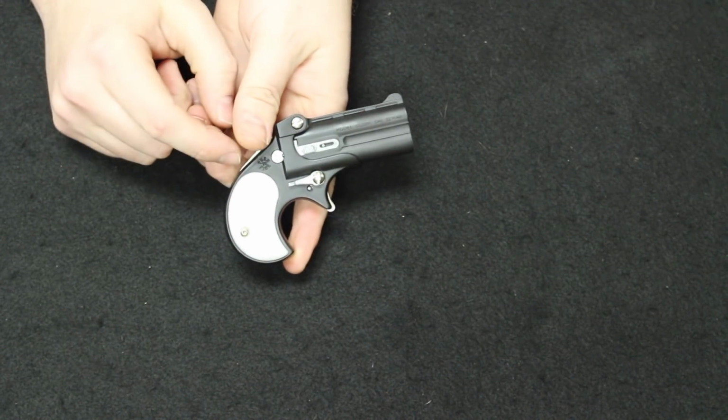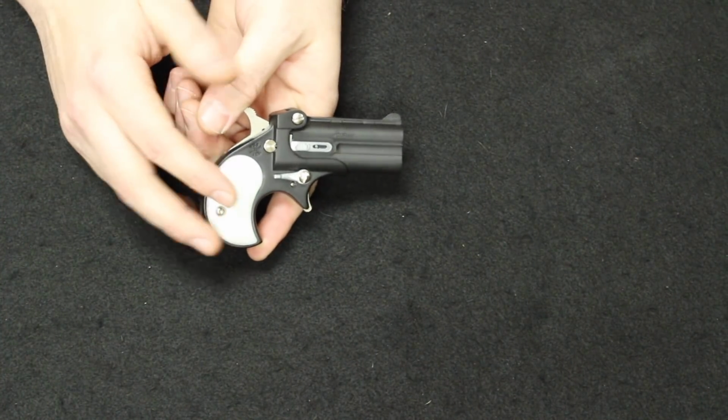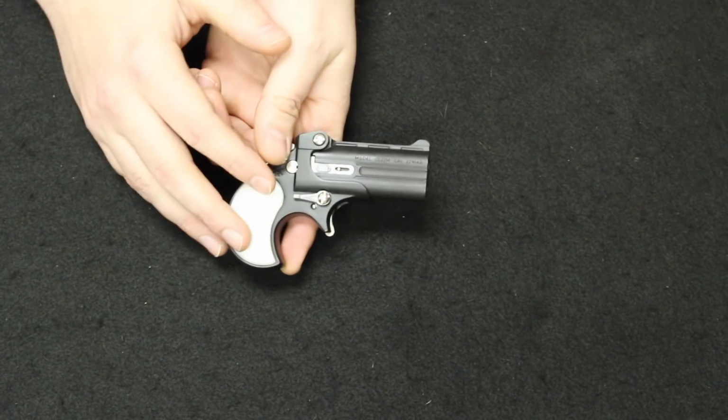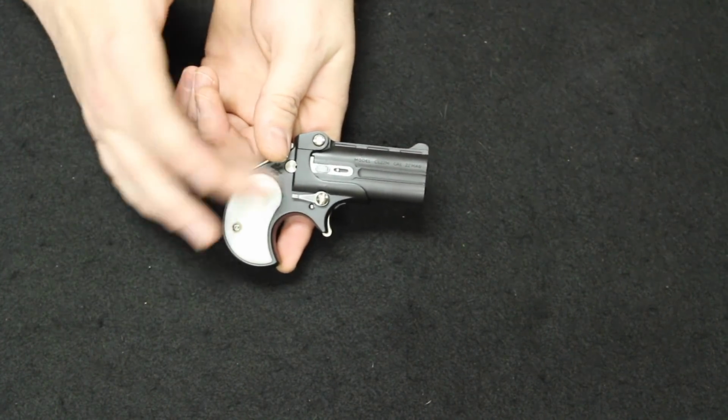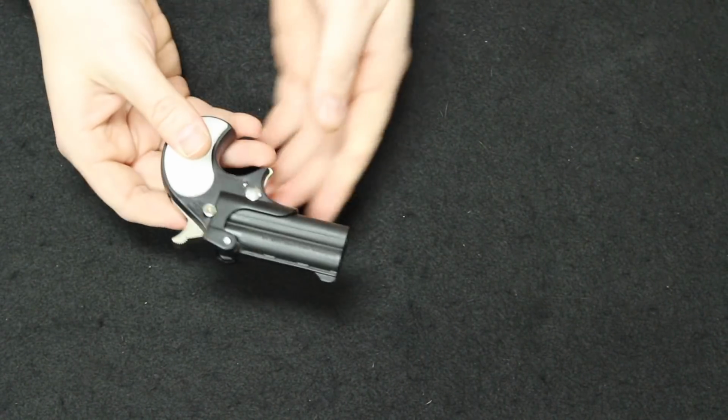Brand new, these are going to run you about $150. On the used market, if they're in good functional condition, probably around $100. This is something we'll probably sell for 40 or 50 bucks, telling the customer that it's not functional, or it's at least partially functional. It will fire about every second time you pull the trigger.